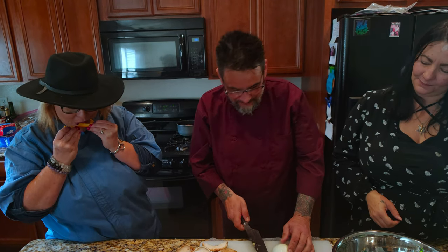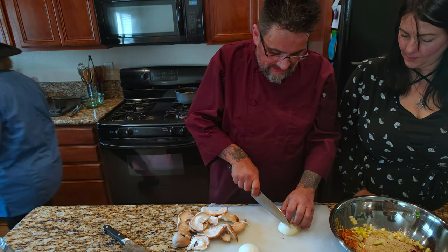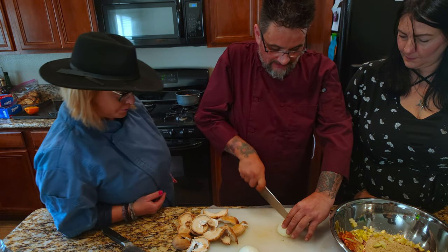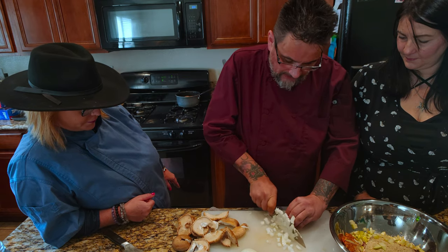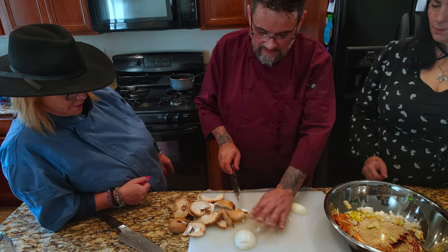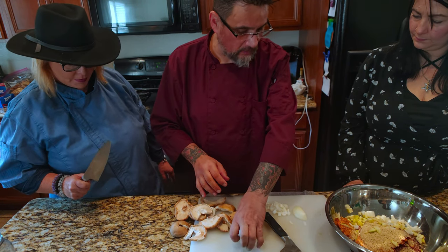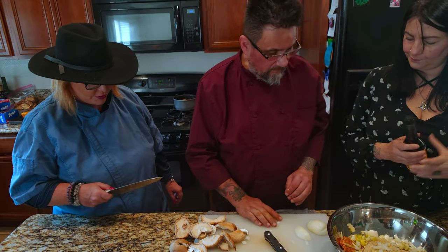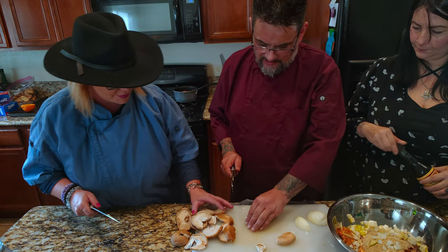So good. All right, so the other things that we're going to add into here, we've de-stemmed some shiitake mushrooms. I said shiitake, right? We're going to do just a real quick cut, same size as the apples. Get those in there. If you want to start on this side with these, or Nikki, either one. What are we going to do? Just cut it like you did? Yep. Right on here. Yeah, let's share it.